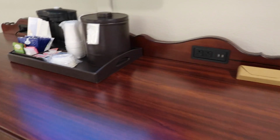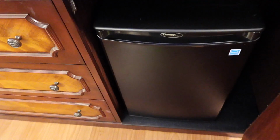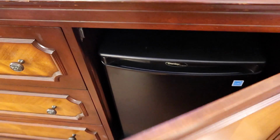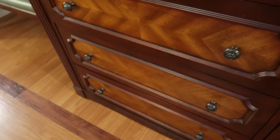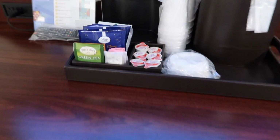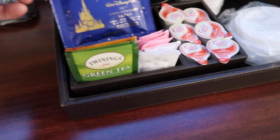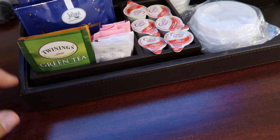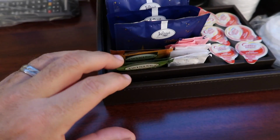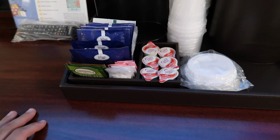Then we go over here to where the TV is. This must be the refrigerator. And there's your fridge. And then you have all your drawers here for your belongings, clothes. Have us a coffee maker here. We got some Joffrey's coffee. You got some green tea. Have your cream, things like that.